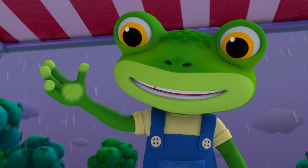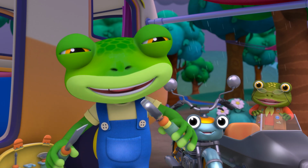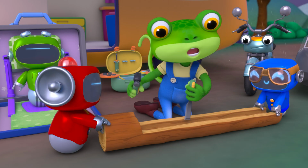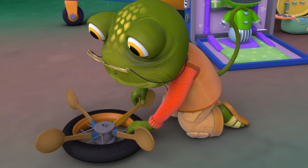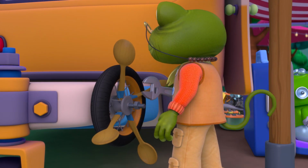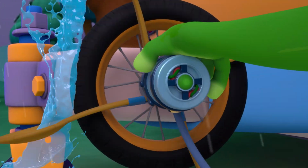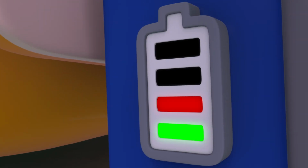What tools do we need? Wrench. Chisel. Gecko's garage. Time to fix. Gecko's garage. Let's fix this! The first part of our water wheel scheme is to chisel out a channel to make a stream. Fix spoons to the wheel and the wheel to this pin, so the water will give the wheel a spin. The water wheel drives the dynamo, creating electricity to help Green go. Oh, it's working!